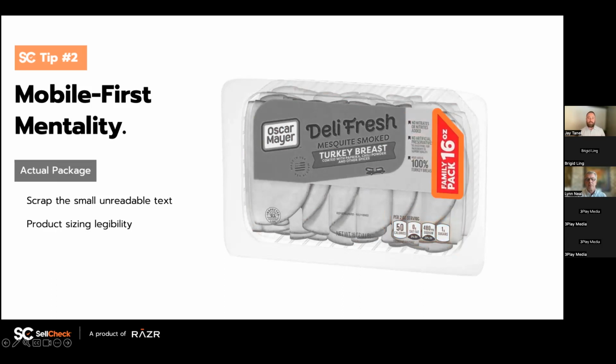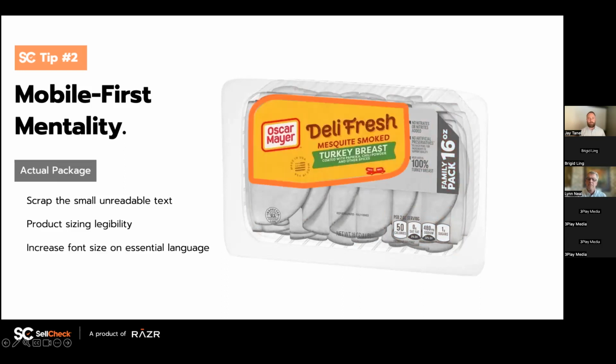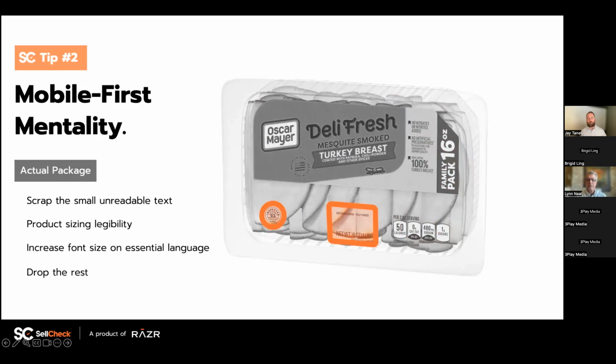The second thing they did is increase the sizing legibility. So it's important, and we want to make sure that this is really clear for the shopper. So that family pack, 16 ounces. Next, increasing the font size on essential language and branding. Think about this like vital spatial real estate on the package. You try and do too much and a lot of things get lost in the mix. Lastly, drop the rest. These things might just end up being a distraction to the shopper.